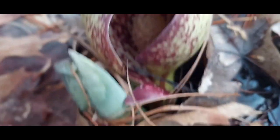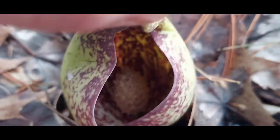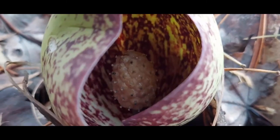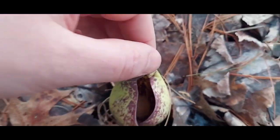You get a little bit better of an angle coming around here. And I actually find the color of this inflorescence to be quite beautiful. The purples, it's a lovely sort of vomit color, but quite beautiful. And as you can see, that thing is absolutely dripping with nectar, ready for the hungry pollinators.